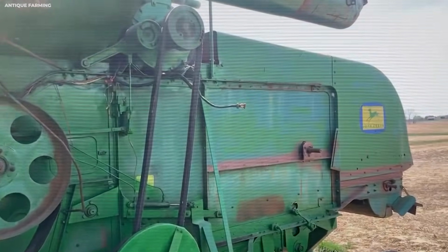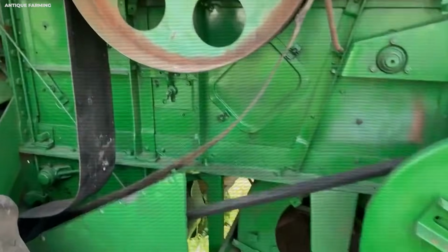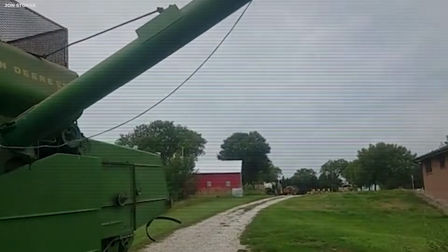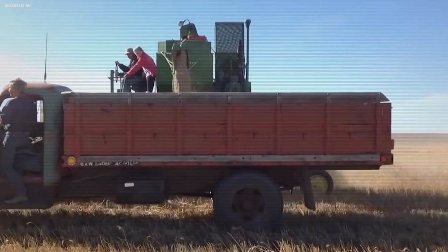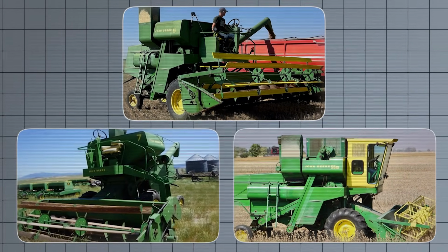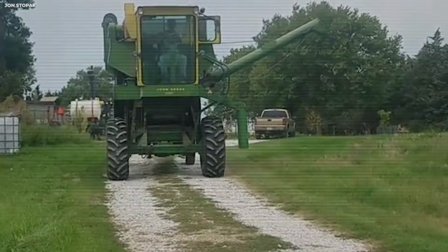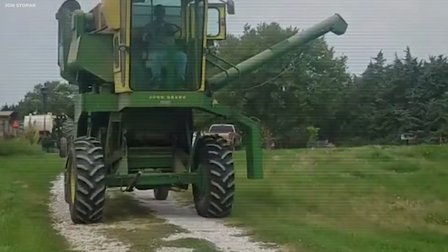Now, technically, the Model 55 employed a side-mounted engine and a relatively compact body design, which made it easier to maneuver than some competitive models of the time. It featured a reel-driven header up front and a unique straw walker separation system that gently shook the straw to release grain. Many farmers appreciated the decent capacity that it offered without being overwhelmingly big for small or medium operations. John Deere's commitment to parts availability and dealership support made the Model 55 an especially wise investment for farmers who were wary of mechanical breakdowns.